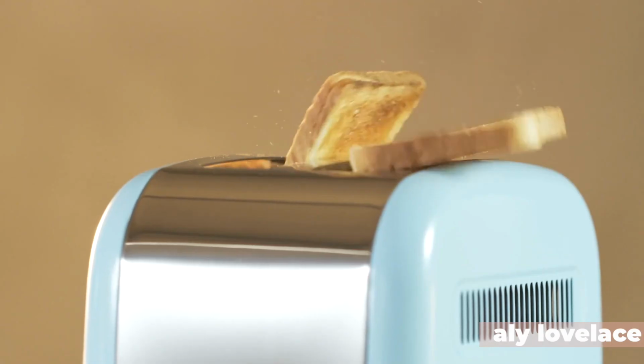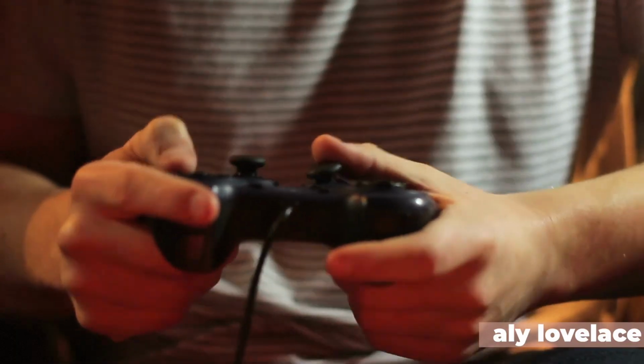So whether it's the toaster, your curling iron, or your PlayStation, unplug it when it's not in use, especially if you're going on vacation.